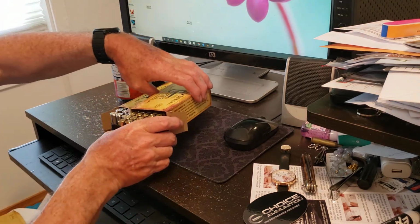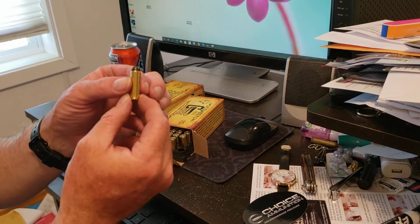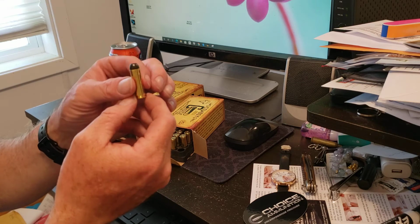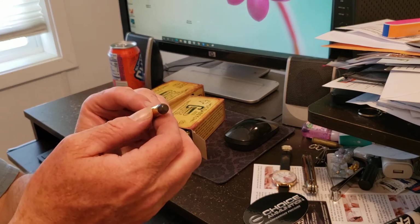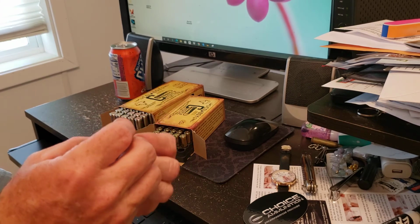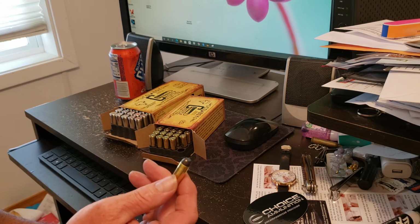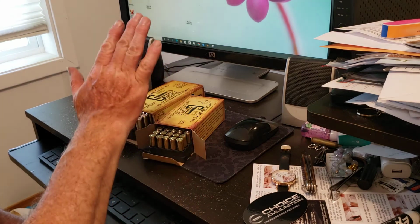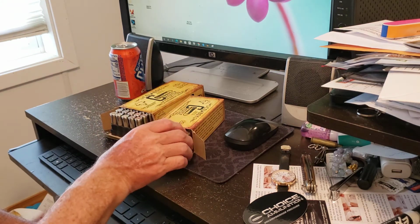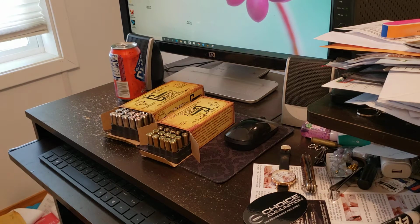I'd made this order not that long ago. And there's the 38 special. I like the slugs on that. Kind of a short slug. I think my wife might even like those. I guess we'll just have to take these to the gun range and test them out, see how well they work.